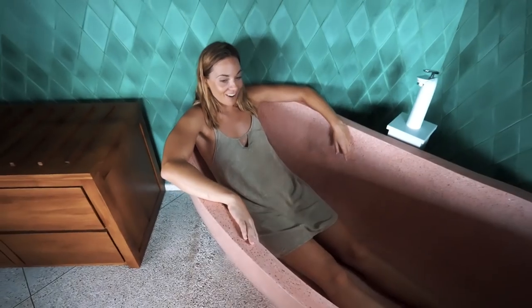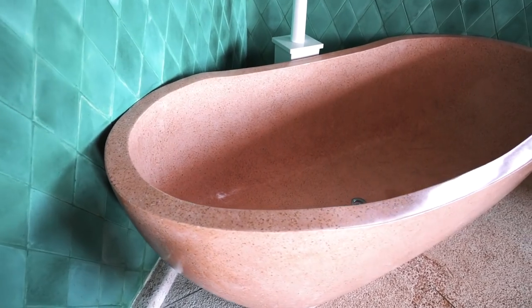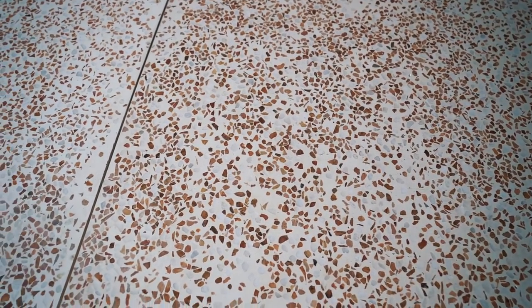And oh my God, that bathtub is absolutely insane. That was actually poured here on site. The owner did a lot of work to get that pink just right, and it is just the right type of pink. It is so, so good. Normally, I wouldn't be down with a pink tub, but that is an awesome tub. The terrazzo tub matches the terrazzo floor. There's a bit of terrazzo going on everywhere, and I love it. It's not too over the top, but it's just the right amount. I mean, can you ever have too much?